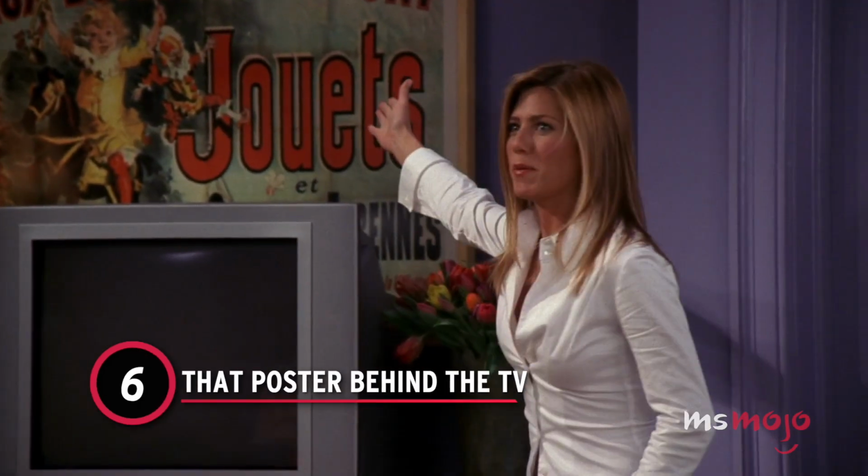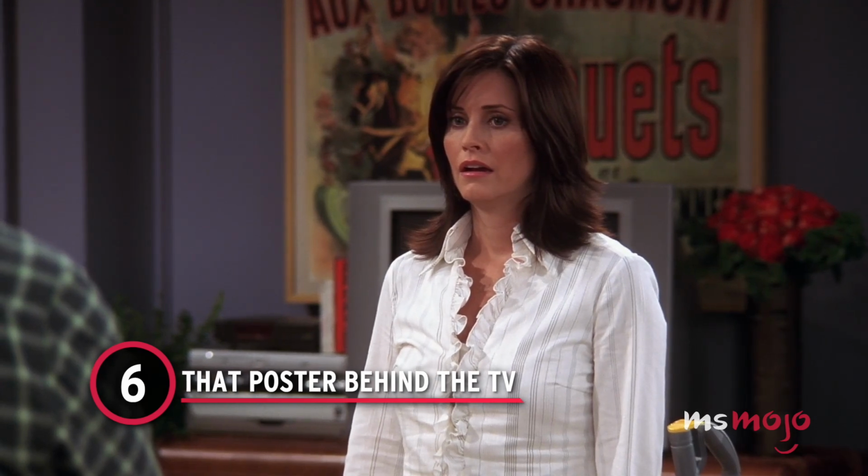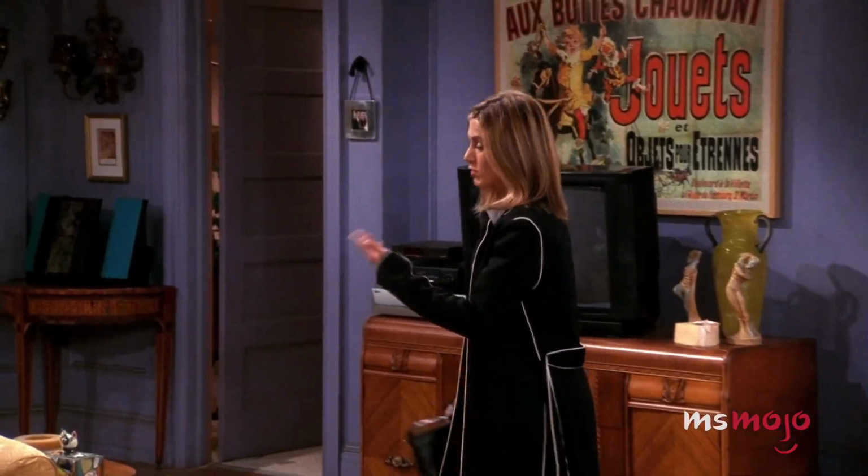Number 6. That poster behind the TV. The poster behind the television in Monica's apartment is a reproduction of a vintage French advertisement for children's toys from 1885.